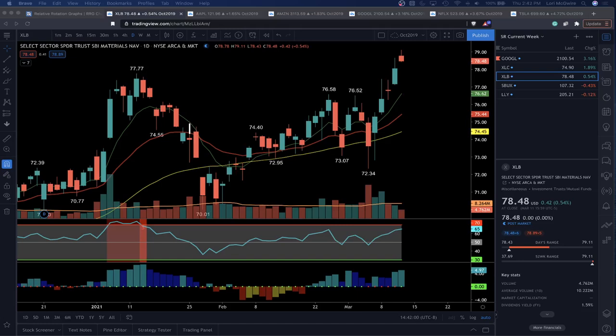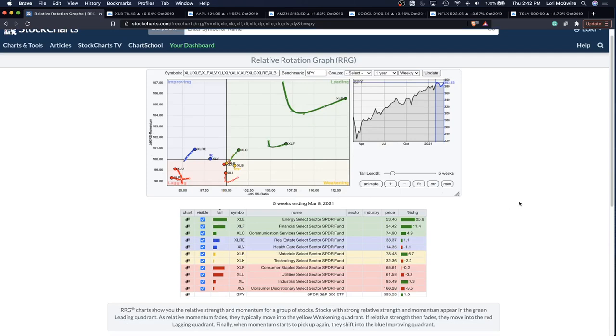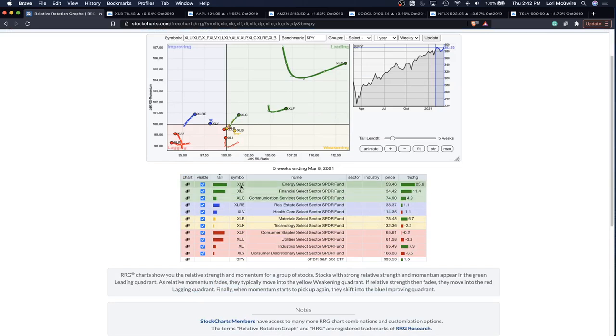Just checking in midweek. We're going to look at a few names: Google, XLC, the sector XLB, Starbucks, and Eli Lilly. And let's start off with a relative rotation graph and just kind of get our bearings around the market, what's moving well, what's not.